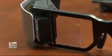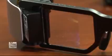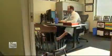The cutting-edge eyewear has been used successfully in the fight against other cancer, too. Dr. Ryan Fields used the glasses during surgery on a patient with skin cancer. It's an incredible piece of technology that I think has a lot of opportunity to really improve on what we do in the operating room.